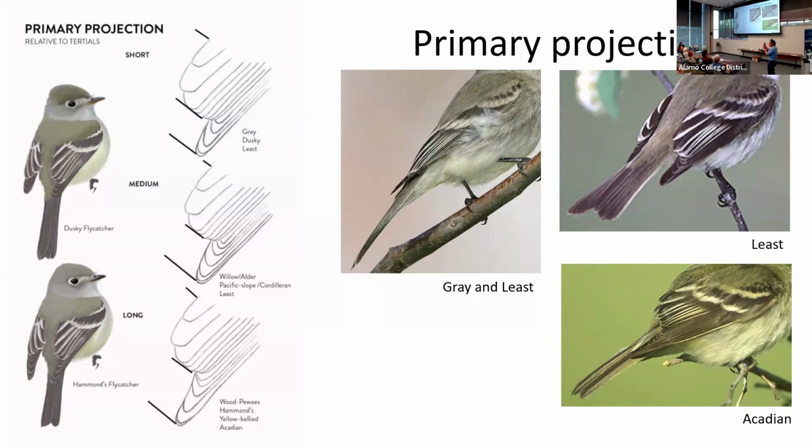You've got to make sure you see the tertials. And once you see that, you can gauge whether it's somebody with a short primary extension or a long primary extension. And here you can see these differences. Look at this Acadian. Here's the tertials. Here's the primaries. This one is even longer than the tertials, or at least the same length, right? It's almost like a knife, a saber right here.